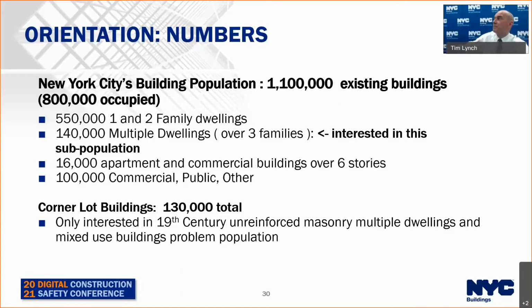The advantage of going back through our records was that's what we got. That was the pattern we found, that we could get rid of all of these. You're not looking at 800,000 buildings. You're looking at 140,000.